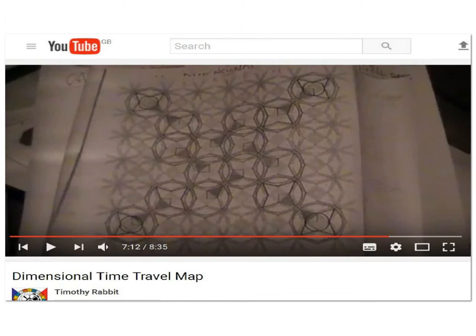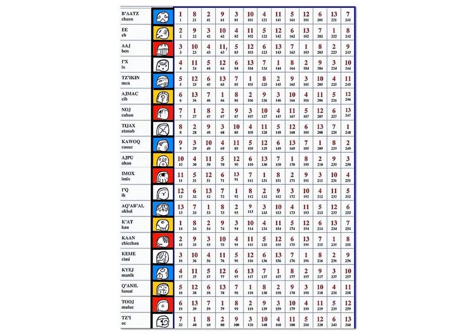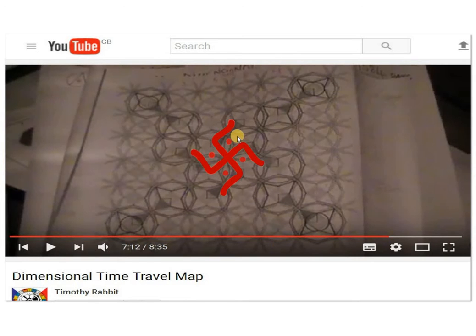And what also struck me in this image is the center of it. Now, I don't know, you probably have noticed, but this is very similar to a kind of swastika. Now, obviously I mean the Buddhist swastika.